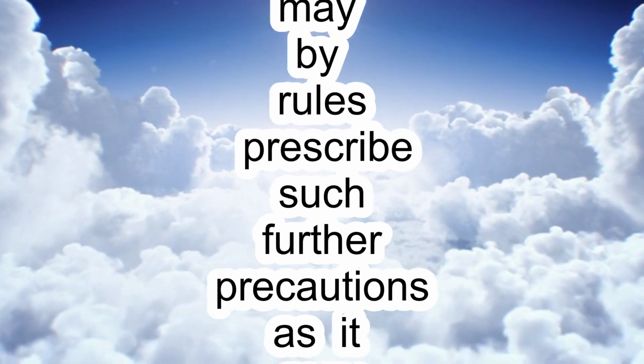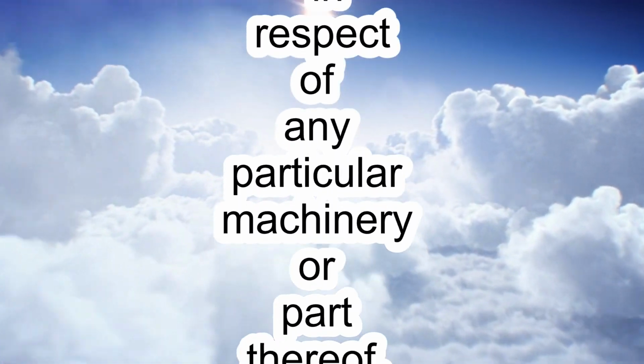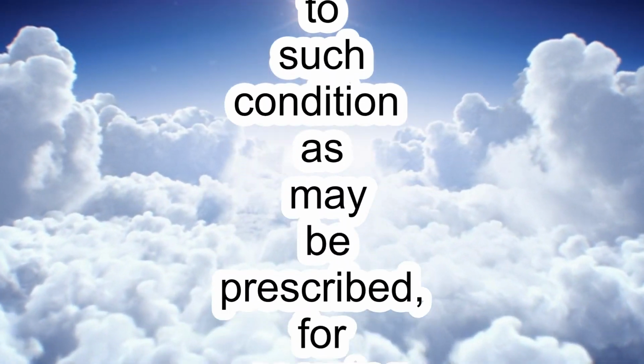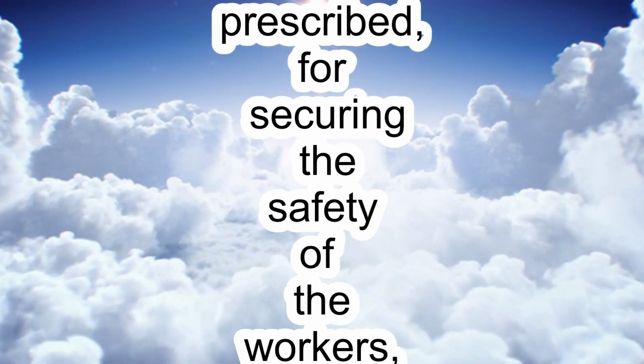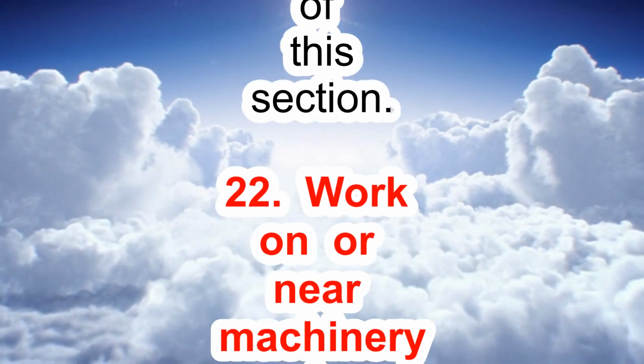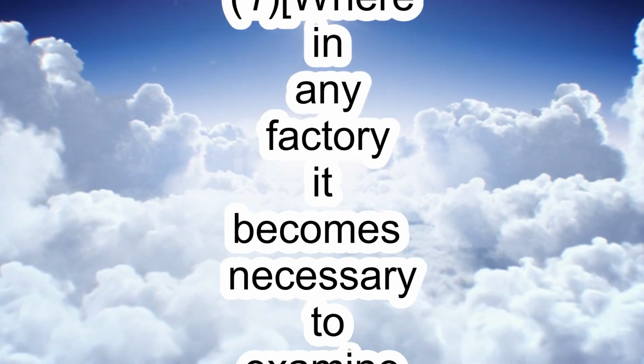22. 2. The state government may by rules prescribe such further precautions as it may consider necessary in respect of any particular machinery or part thereof, or exempt, subject to such conditions as may be prescribed, for securing the safety of the workers, any particular machinery or part thereof from the provisions of this section. 22. Work on or near machinery in motion.